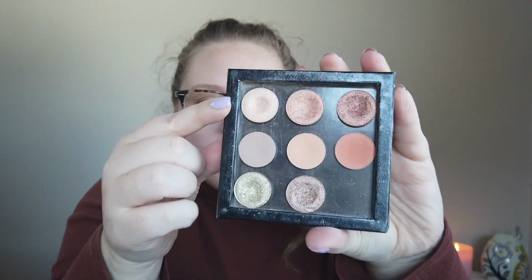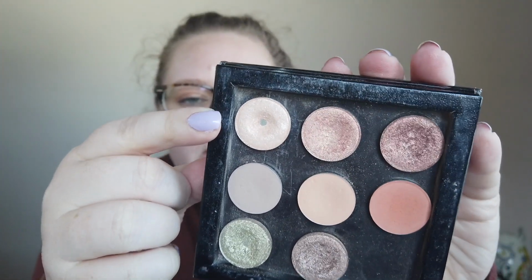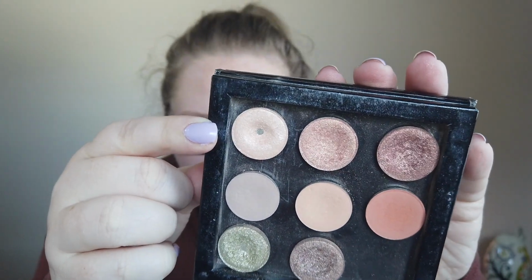I had the goal to make sure I used every shade at least once, and I did accomplish that. So I'm very pleased. Probably will set the same goal for next time, but let's work across in rows and I can give you updates. So the first shade here is Coastline. It does already have pan on it, and this is a shade that I'm using as my inner corner highlight.